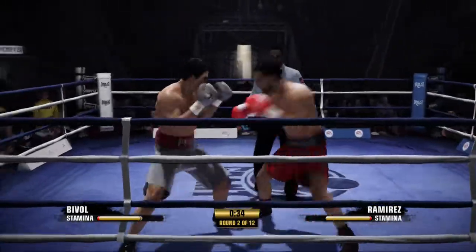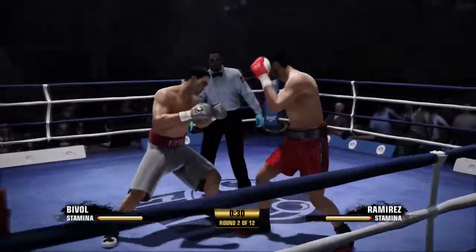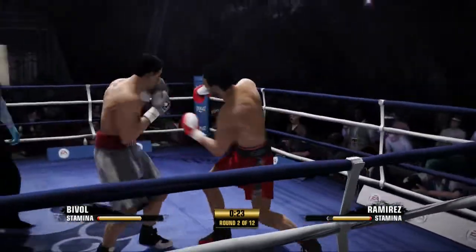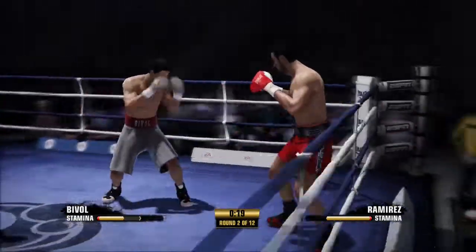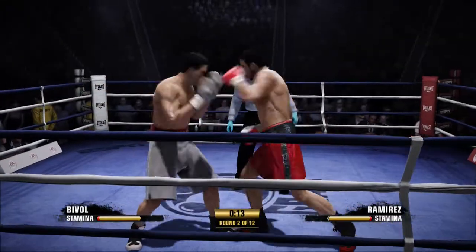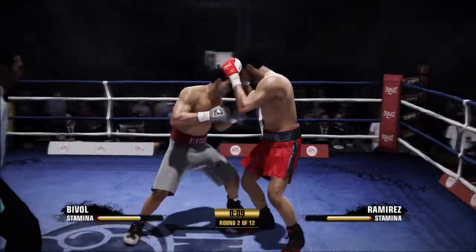And you see what he can do when he sends that right to the head. Ramirez is almost looking foolish that time, he missed so badly. Final 10 seconds of round number 2.